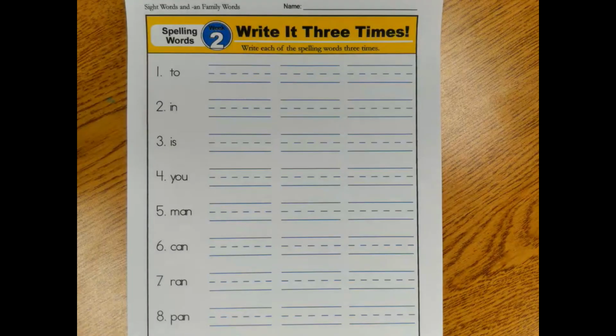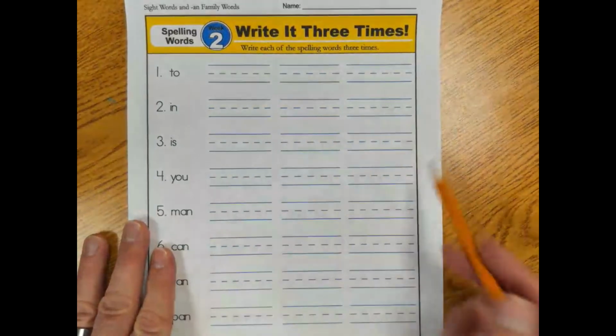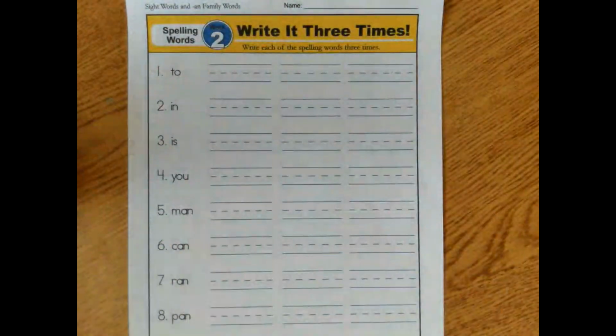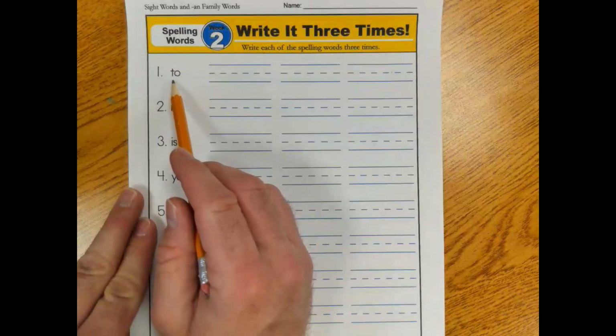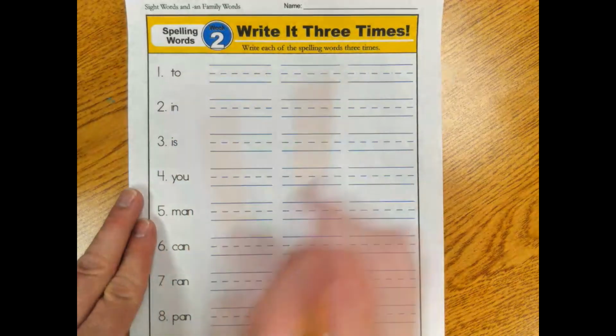All right, ladies and gentlemen. So we just went over our spelling words on the board. And what we're going to do is go over them right now and the expectation of this particular worksheet. Now, this worksheet is going to look incredibly familiar to one of the worksheets you did last week. All you're doing is looking at your spelling word, saying your spelling word, and then writing each spelling word 3 times each. Now, I know we just went over them on the board, but I'm going to go over them one more time with you so you know which word to write on that particular line. Okay? So, this first word, to. To. You're going to write it 1, 2, 3 times.